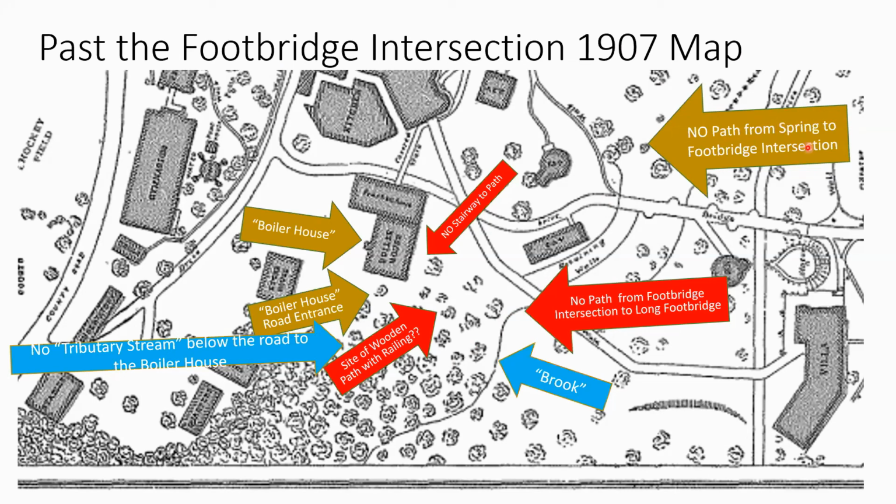Of course, there's no path from the spring to the footbridge intersection. There's no path from the footbridge intersection to the long footbridge. There's the boiler house. There's the boiler house road entrance. Even the road isn't very clear in this 1907 map. There's no stairway to the path shown on the map. There's no wooden path with a railing in here.